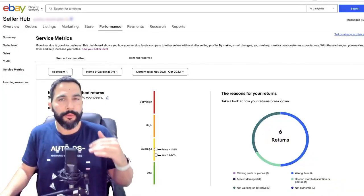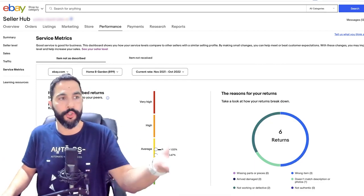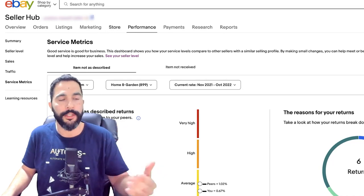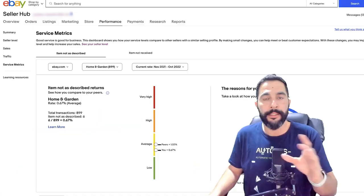Now, this part is important and a little tricky, so let's talk about how to list our first items the right way. You want to be able to list your first item so that you'll be able to create your business policies, and eBay will of course open up your seller hub, which pretty much looks like this. So you can go over your store overview, your orders, your listings, market your store, create your storefront, check out your store performance, go over the payments, the payout dates, and so forth, and other options.